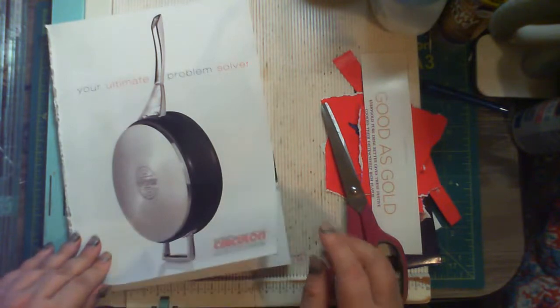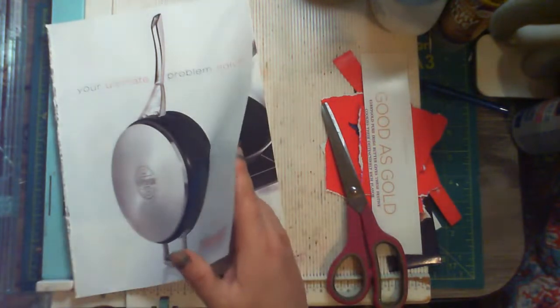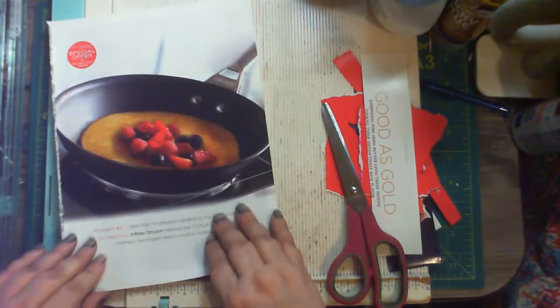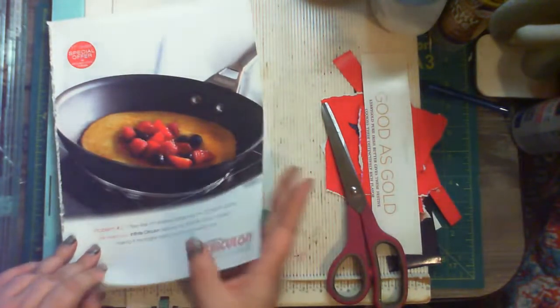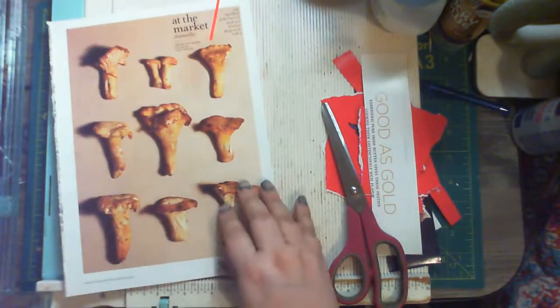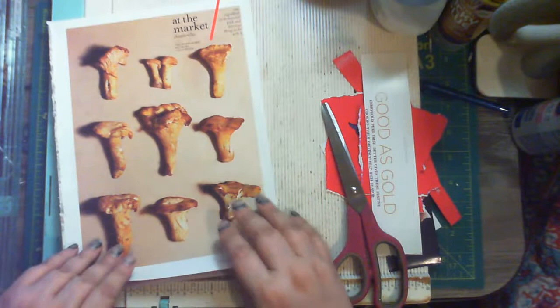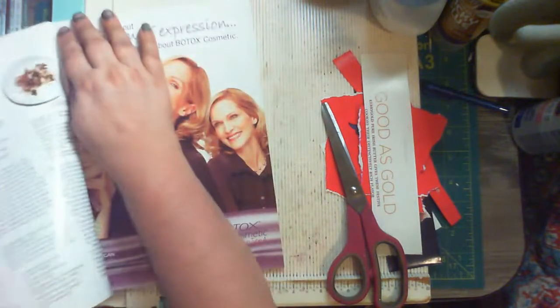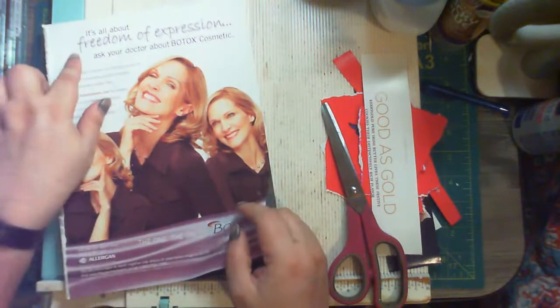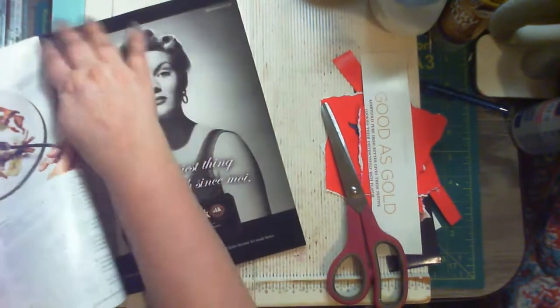It's a giant pan. You can whack people with it. Giant pans. Mike has a big giant pan. It lives in the oven, and we keep forgetting to take it out when we turn on the oven. So that's a thing. I think I'll take the word freedom.